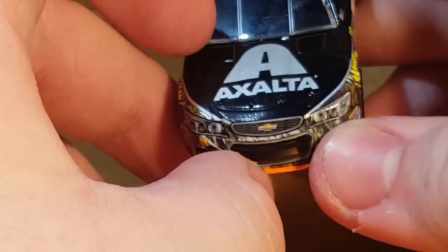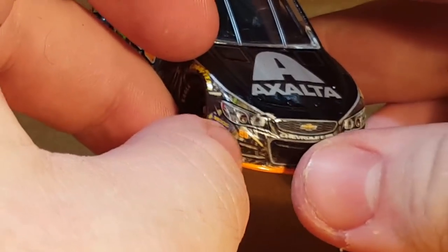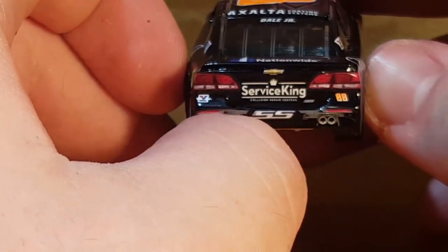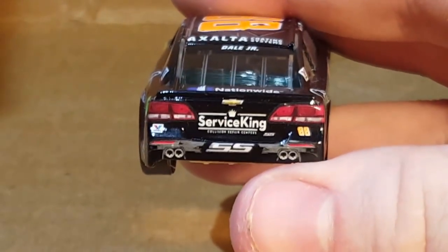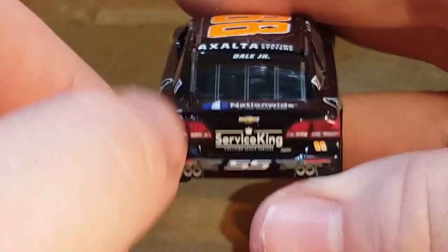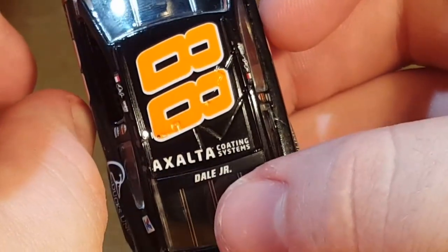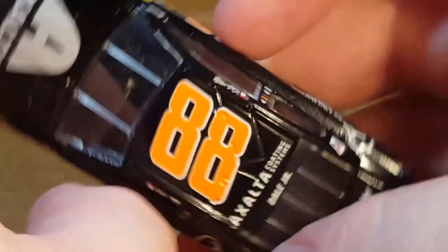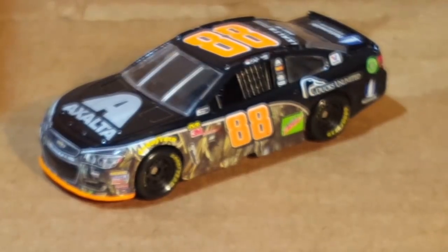Got Goodyear. Chevrolet SS. Got the little Chevy sign here. Got an orange 88 on the side, same as the other one. Service King on the back. We've seen that on a diecast before. 88. Oh, focus, kid. Focus. There you go. Valvoline, however you want to say it. I'm not going to judge you. Right there. Deck lid. Nationwide is on your side, but it's on the deck lid. Orange 88 right here. And we have Alex Alta Coating Systems. Pretty sure, who was it? Byron. It was Byron. Just like Byron's. Okay. So I have Alex Alta on the hood. I don't know if I said that already, but if I did, oh well.